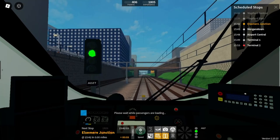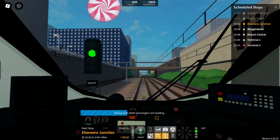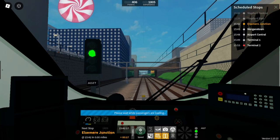This train is formed of 5 coaches. First class is located at the front of the train. This is Ellesmere Junction. This train is for Airport Terminal 2. The next station will be Morganstown.